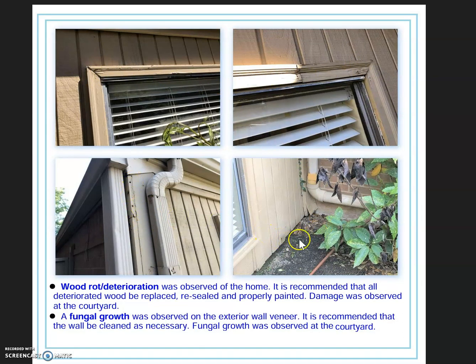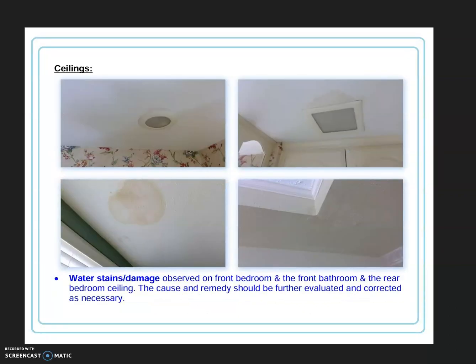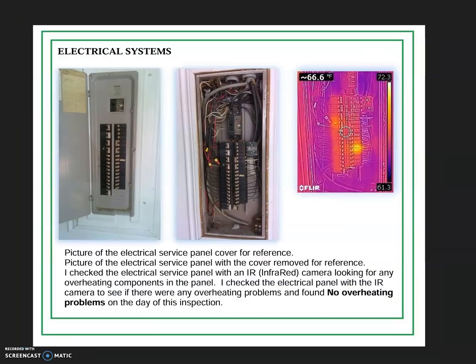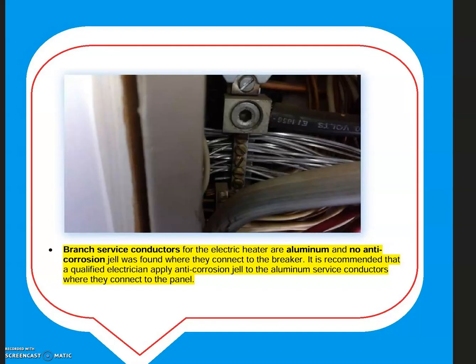Got some wood rot, some fungal growth, more stains on the ceiling. So that's why you maintain a mansard or a flat roof. Then you got cracks on the ceiling. It's an older house, hadn't been taken care of very well. Electrical panel looked good. Temperature range was good, nothing overheating, so that was nice.